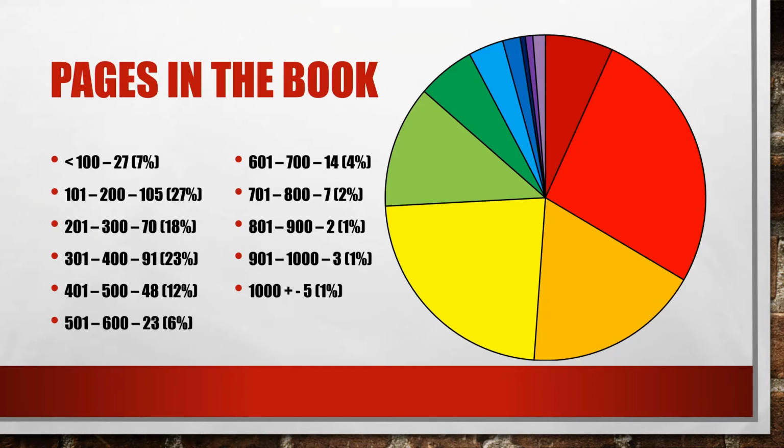So you see that actually, if we count the ones under 100 pages and the ones between 100 and 200, that's already several hundred books.